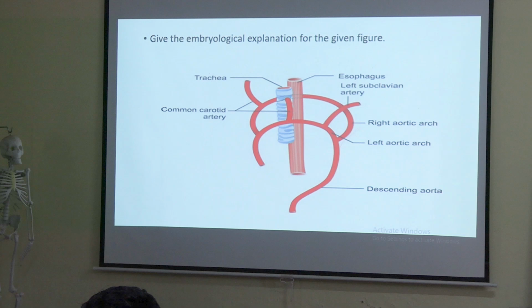Okay. Okay, so which chapter is it related to? Sit. So which chapter is it related to? This question, aortic arches. How? Okay, what is wrong in that picture at least? What is wrong in that picture? There are two aortic arches, okay. But in general we see how many aortic arches? Only one aortic arch. Which side? Right side or left side?